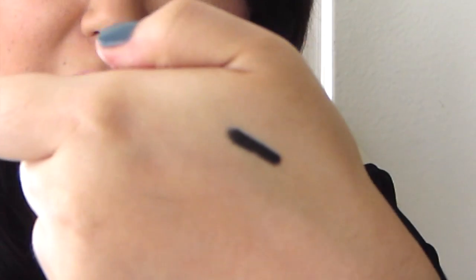When I first tried this out, I was so excited because I thought I found a really good pencil liner for drugstore. And it has great pigmentation. The consistency is creamy and it goes on smoothly. When I put this on my top lid, it didn't smudge. When I put it on my bottom lid or the outer corners, it has a tendency to smudge there.